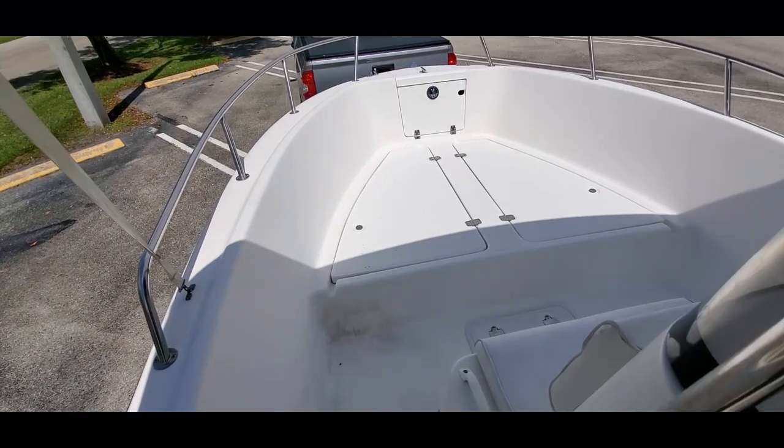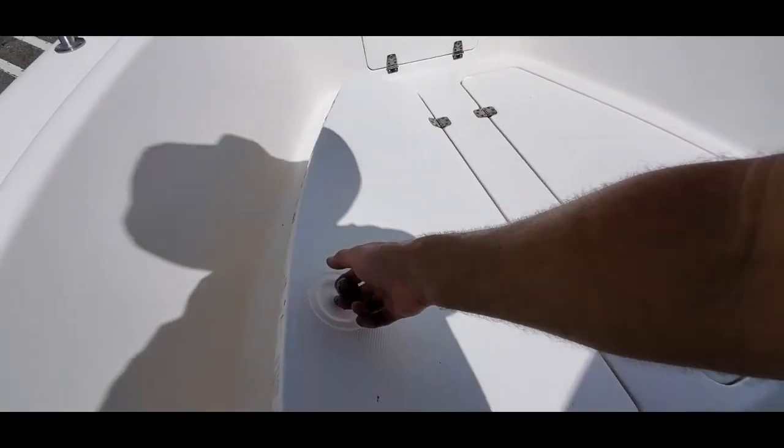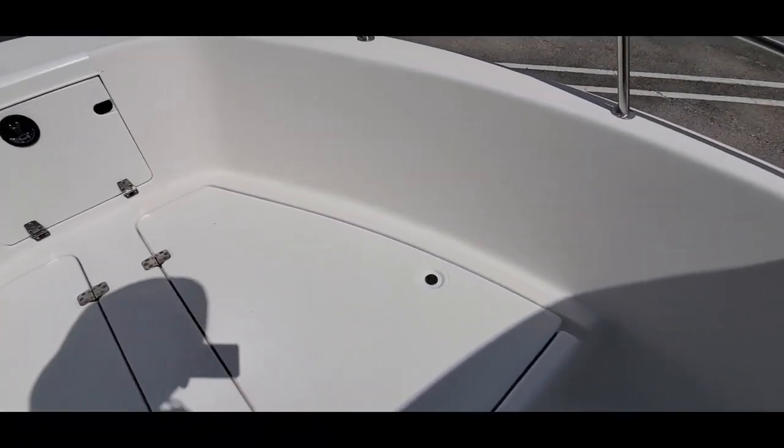Up in the bow, big bow area on this boat, you have huge fish boxes on both the port and starboard side. Very clean overall, as you'll see, and everything's nice and solid. Must say, for a 2001 boat, this boat's held up very well. Obviously, whoever had it did take pretty good care of it.